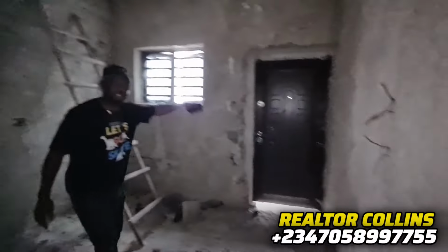This is the exit to the backyard, which I mentioned before. Then the kitchen has a stove. This is the stove. Come, see the stove. So this is the other staircase. See all the wires, they don't really do everything. They don't even plaster the wall, you just do screening and paint. Even this place, you are going to do the same. So now, let's go to the rooms.